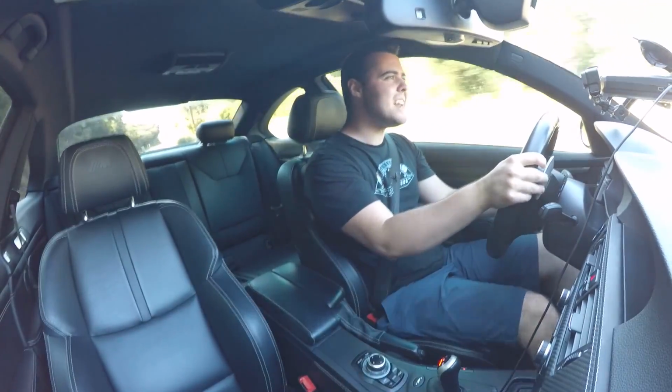The steering weight is nice and heavy, it's direct, it's communicative. The suspension rides so well over bumps. This is such a nice car to just cruise around in, yet at the same time there's virtually no body roll. It's so easy to drive quickly, and it's just fun. Oh my God, this is an engaging car to drive.